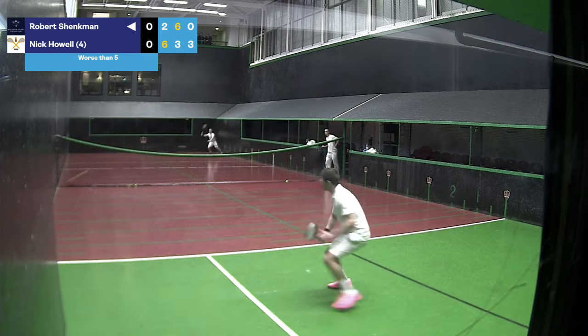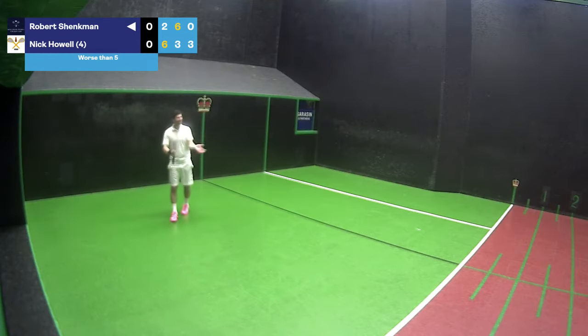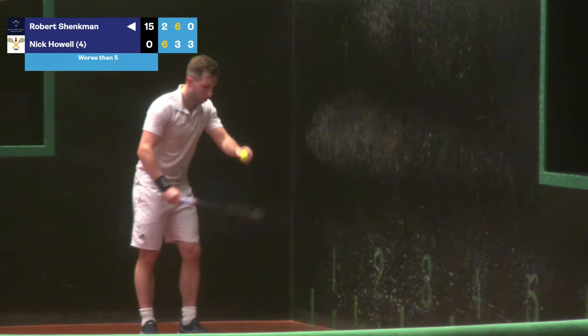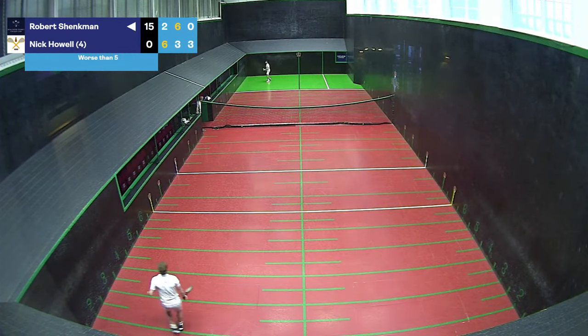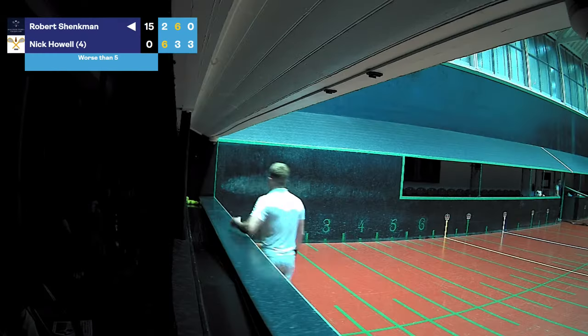Got into the corner. Great backhand. Oh, superb play by Rob. 15 love. Yeah, saw Nicky was a little bit too deep into the court. Spider opportunity right at the back. 15 all. Big game. It's a big game.